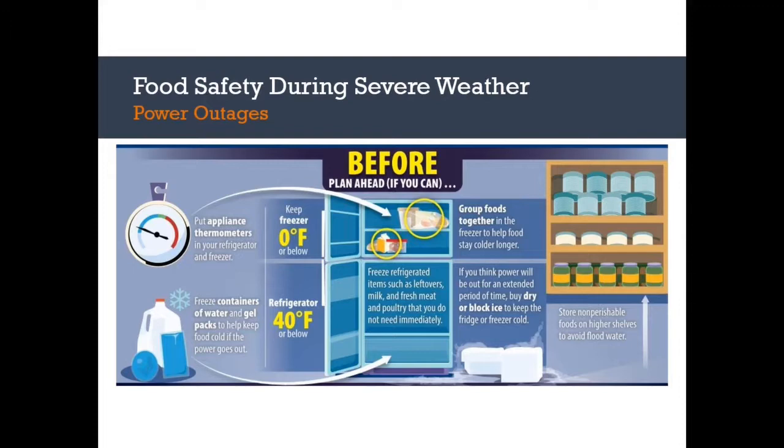So if you do hear that you are expecting a storm, I don't know if I'd know where I could run down and buy dry ice or block ice. So if you know where in your area you could, that would be useful. And our FoodKeeper app, which Aubrey's going to talk about in a little while, also has information on what foods do and what foods do not freeze well. Next slide.